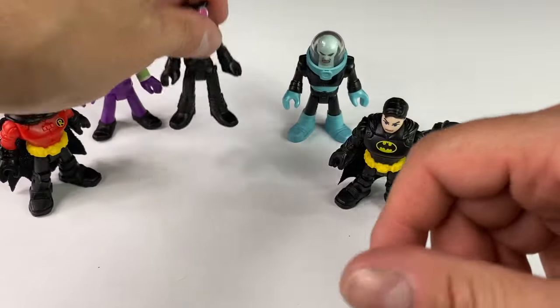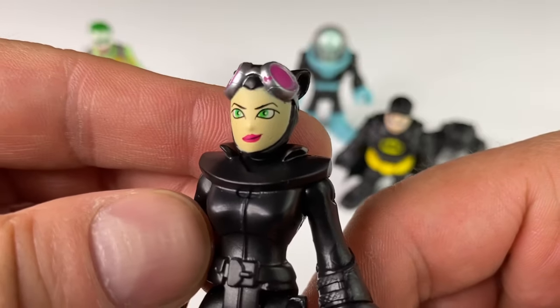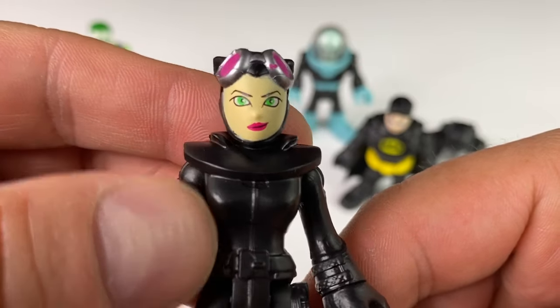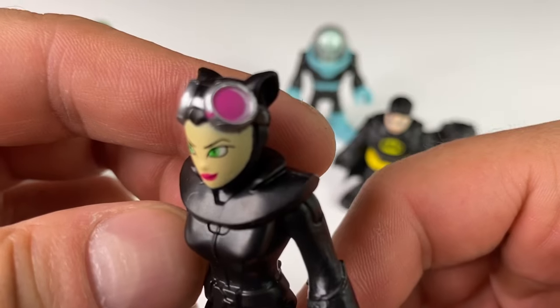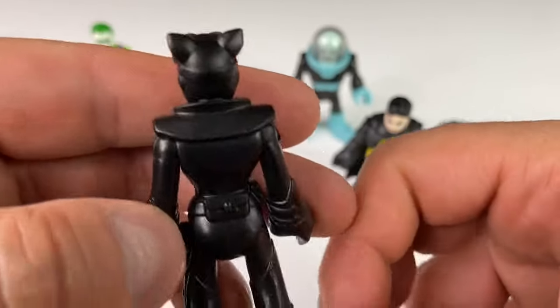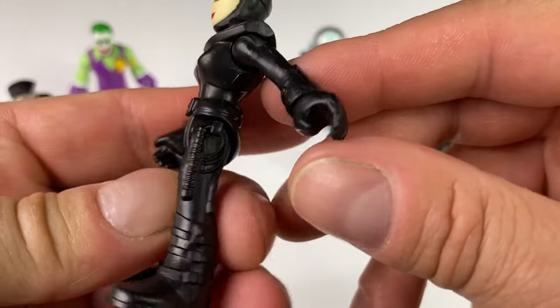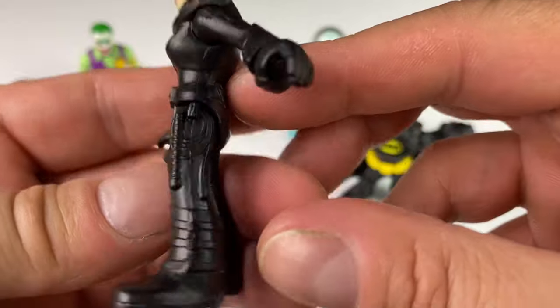Very cool. Catwoman. I like the design of her face, too. She looks like she's up to no good. Very, very cool little smirk there. A little paint smudge on the goggles. Oh, well, you know, that happens. But she is one of the best Catwomen that we have received. Very cool.